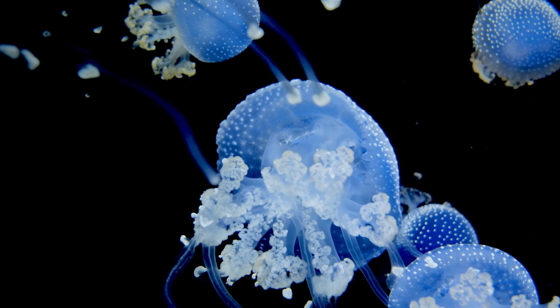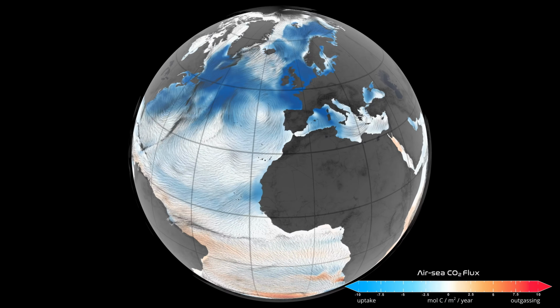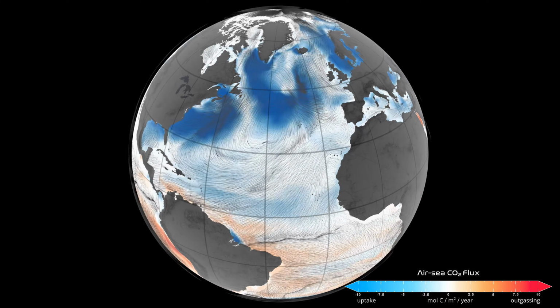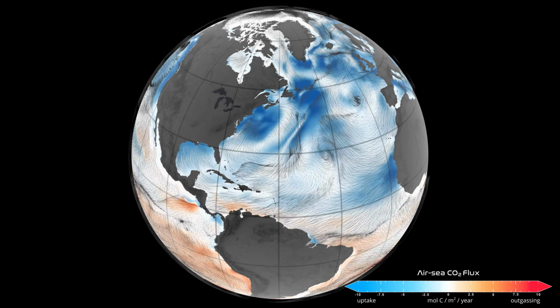Oceans are fundamental to the emergence of living organisms, as they provide a nutrient-rich environment. Besides absorbing large amounts of gases from the atmosphere, such as nitrogen, oxygen, and carbon dioxide, they also act as reservoirs for the incoming heat from the sun.